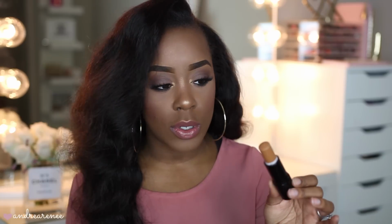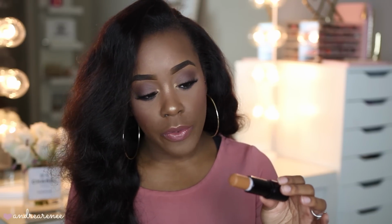I have literally been through 5 or 6 of these foundation sticks, and that right there tells you how much I really love it. But the thing about it is you don't get a lot of product in this foundation stick. So this is what it looks like. I probably used this one maybe 5 to 6 times already, but you don't get a lot of product in this foundation. I'm also in this same shade in the Maybelline Fit Me Matte and Poreless Foundation, which is also one of my favorite drugstore foundations. I just don't have it right here to share with you because I'm out.